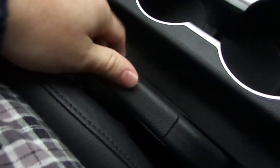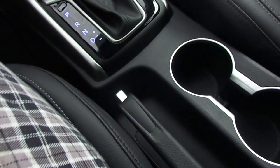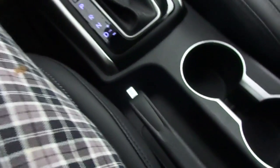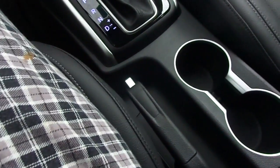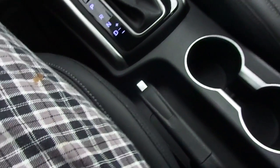Handbrake is right here. A lot of new cars, especially Volkswagens, are coming with electronic or electric emergency brakes. I prefer the good old-fashioned manual one myself. You can't really drift on an automatic electronic parking brake. That was kind of a joke, but anyway.